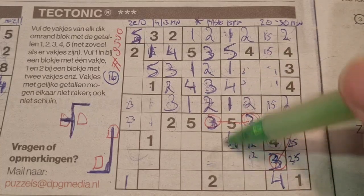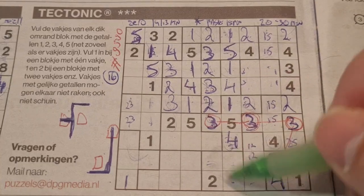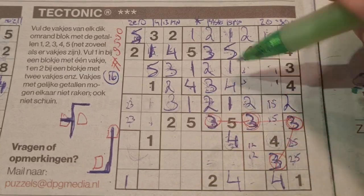Then these 2 boxes can be 4. That box can be 4, so 1 box left for the 4 in this area. It's supposed to be there.